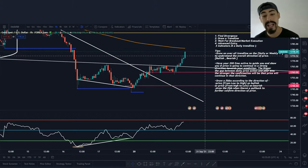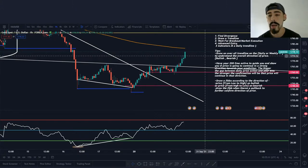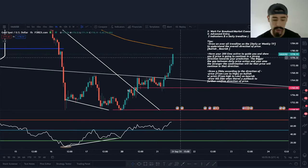These candles pierced through the trend line, but they didn't actually have a breakout. This one broke out. We put the alarm. It touched our entry. It touched our entry. It touched our entry. Barely any drawback. Thank the Lord. You know what I mean?